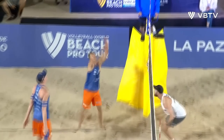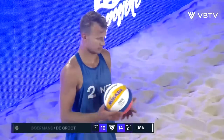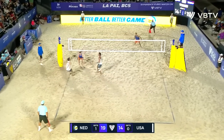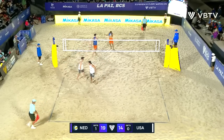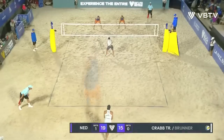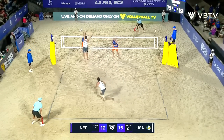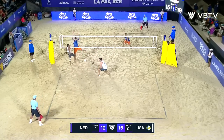Goodness gracious, good night, Moon. Huge swing from Jörg de Groot. Welcome back to the beach, young man. To keep the American spirits high. Beautiful deep angle swing. I don't know, 30 minutes. Nicely done by Crabb. Huge opportunity in transition for the U.S.